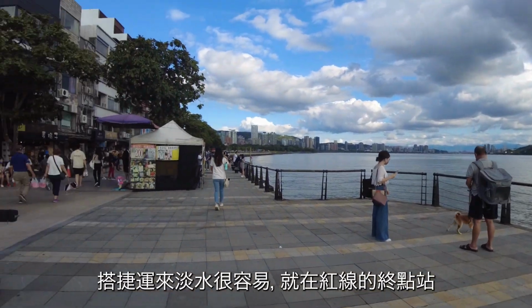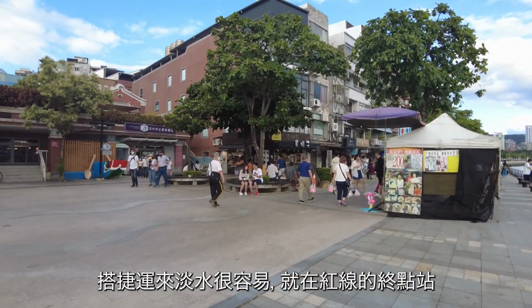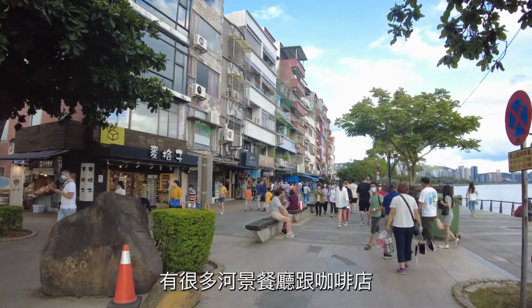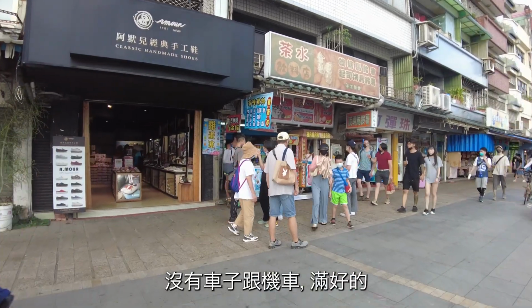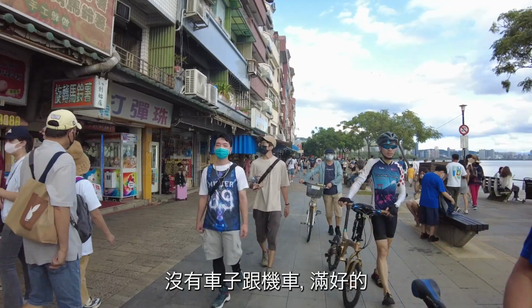It's easy to get here on the MRT because it's the last stop on the red line, and it's got loads of restaurants and coffee shops and cafes overlooking the river. In this area here, this is like a walking area. There's no cars or scooters coming up and down here, which is also a bonus.